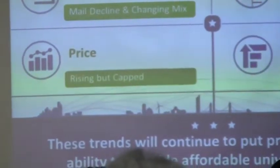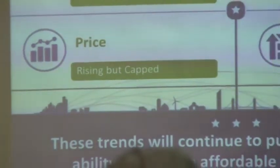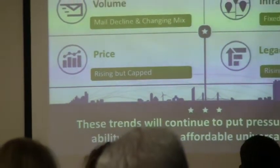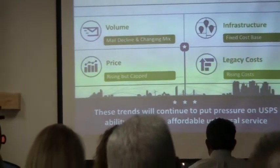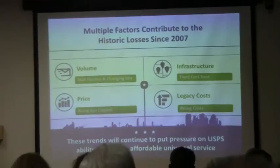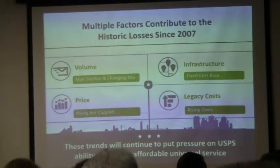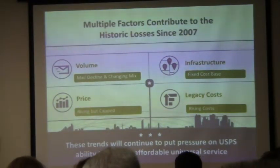And so the challenge is, you hear a lot about legislation. So let me put a couple of myths to rest. We're not going anywhere anytime soon. I spent Monday all day looking at 5 and 10 year plans. And 10 years from now, we will be a $70 billion organization. While some volumes will continue to decline, things like single piece, people paying bills online, that phenomenon isn't new and it's not going to change.